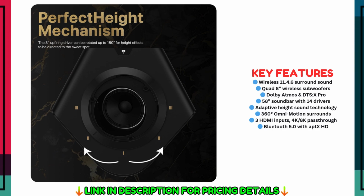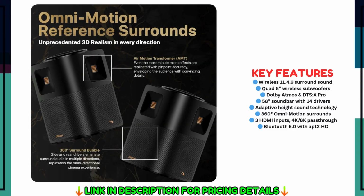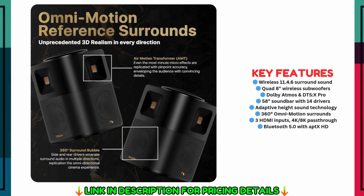This allows you to experience multi-dimensional audio with pinpoint accuracy and stunning clarity, whether it's explosions, dialogue, or subtle background effects. The sound system also features advanced technologies such as the PerfectHeight mechanism and adaptive height dispersion, which tailor the vertical sound layers based on your room and seating position to ensure every listener enjoys the optimal audio experience.